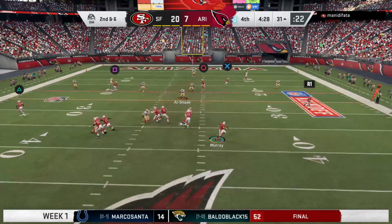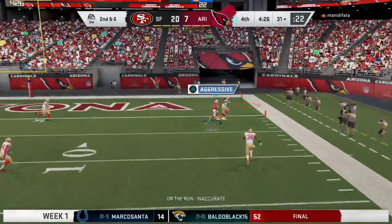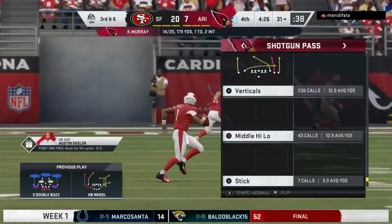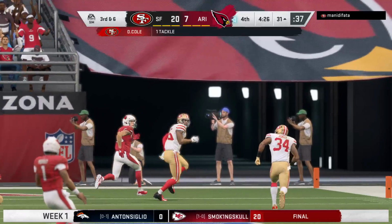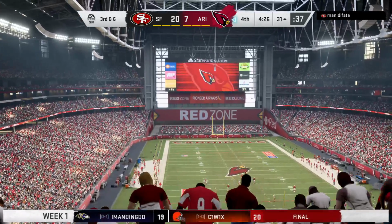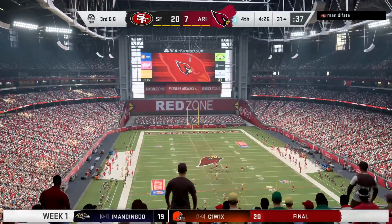Here's Murray as he sets to throw it. Escaping the pressure right. He'll take a shot for the end zone. And that'll be incomplete. Good protection that time, and they couldn't hook up on the long one. Now it's 3rd down. Brings up 3rd down and 6 yards to go.